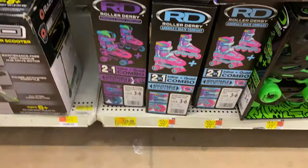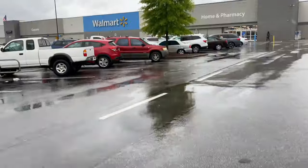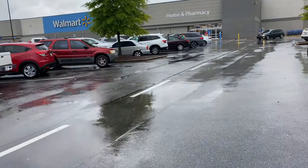So these are some rose cakes. They do have rose cakes on sale right now. None of these were scanning for any significant clearance, so I didn't even show them. I'm going to pop off and go to the next location.